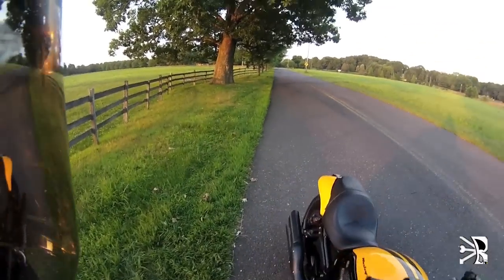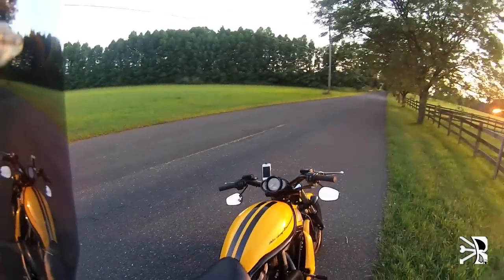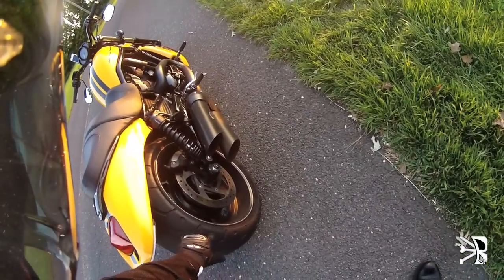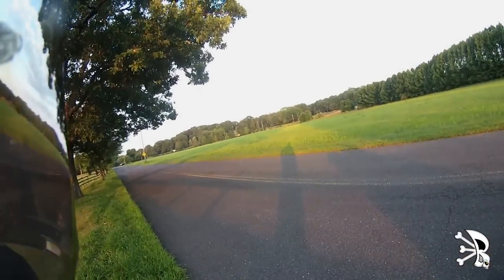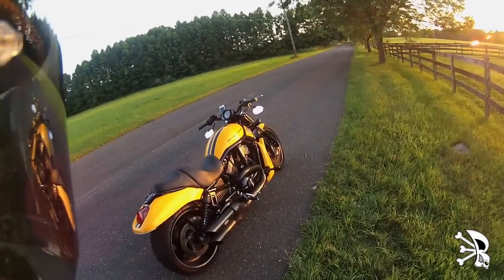My biggest problem is scraping pegs on tight corners, because now that I have mid controls, you can kind of hang off it a little bit. You can see I ride almost to the very limit of this tire on both sides, but that's not too hard to do. And having that big of a tire really leaves some meat for the ground. It's nice. It's a fun bike.